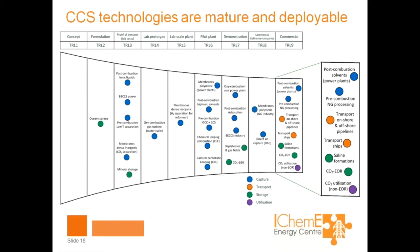This is a technology pipeline going from TRL1 to TRL9, and there's enough TRL9 technologies at the capture, transportation and storage level to implement CCS now, as evidenced by the fact that although we don't have many, we have these 20 or so large-scale commercial projects, or semi-commercial projects in some cases, that are capturing up to 8 megatons per annum, the largest. There is technology in the pipeline, and that will come through over the next few decades.